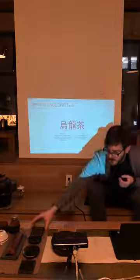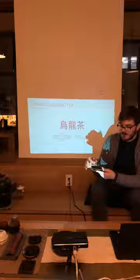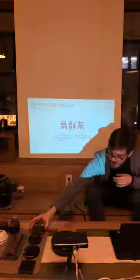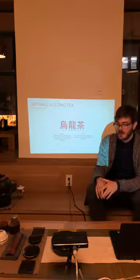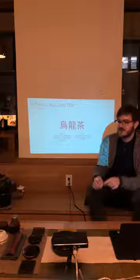This green, sometimes black, sometimes brown, sometimes red, little leaf that in this case has been rolled into a little pellet. When you go to a place like China, Korea, Japan specifically, those three, when people say cha, when people say tea, that's what they're referring to.